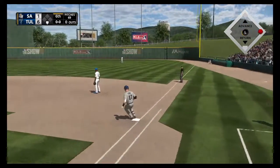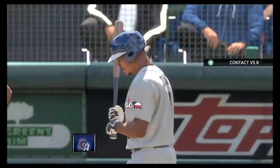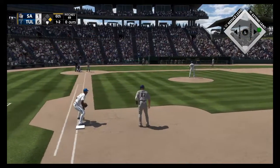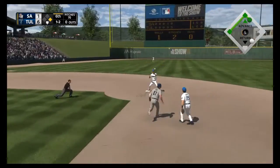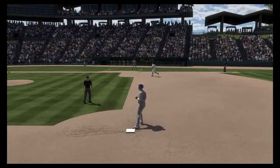And that finds some outfield grass. It's a base hit. So the leadoff man's aboard in their half of the 6th inning. Digging in once again, Leroy Ochoa. He flew out in his last at bat. A double play ball to second. 4, 6, 3, and they turn the double play.